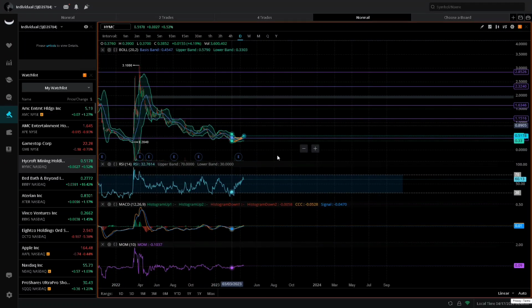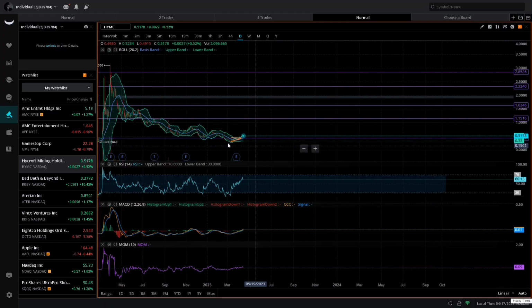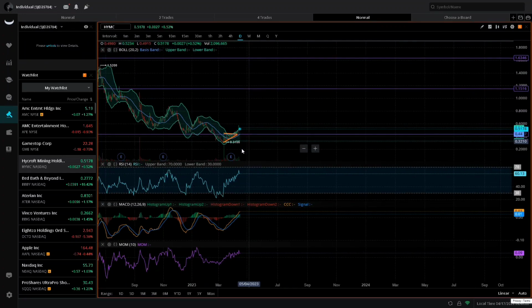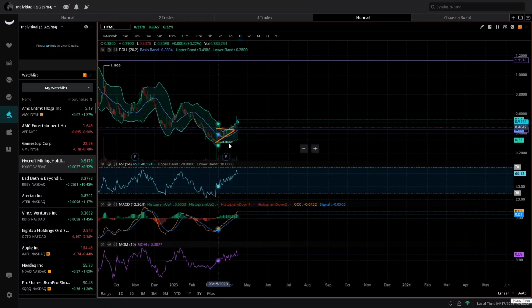So just real quick for HYMC, I just want to point out a couple things. First of all, it had this beautiful bottoming pattern right here, this triangle that you see, which it is breaking out of and moving to the upside. It's also flashing several bullish signals. As you guys can see on the daily time frame, we have a bullish MACD. So we have a technical breakout of a pattern.